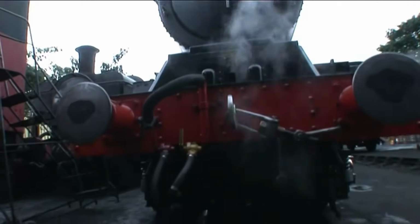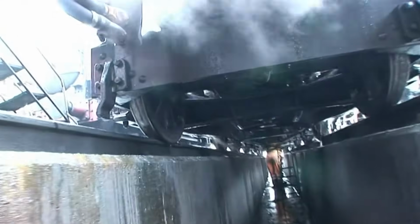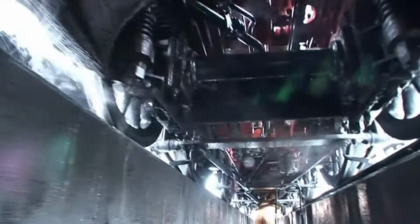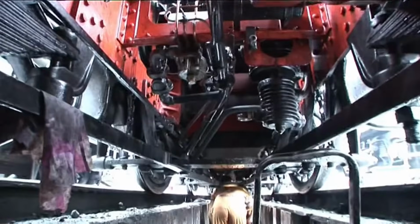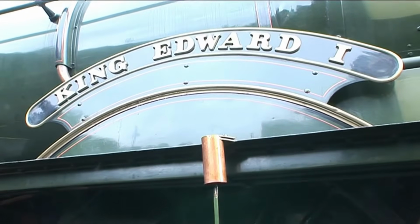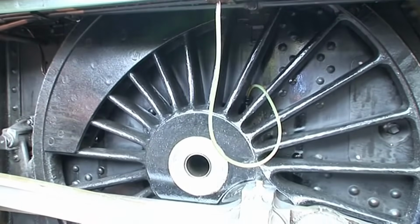At the end of the day, he hands King Edward I back to the engineers. This is a machine from that upstairs-downstairs age, when servants worked out of sight in appalling conditions. The machinery is heavy and it's awkward, with up to 22.5 tons resting on a single axle. Unsurprisingly, it's the white metal bearings they worry about.